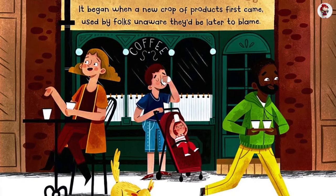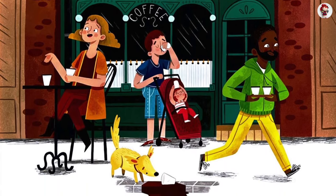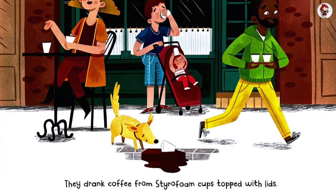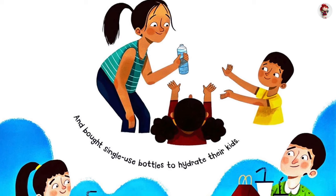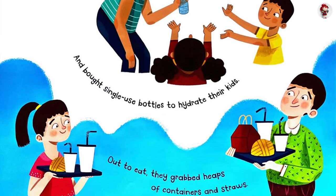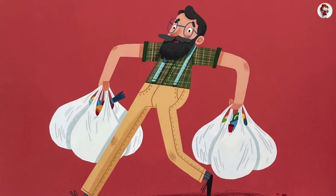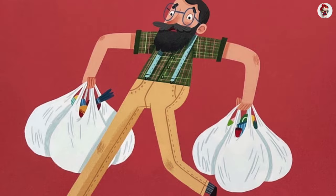It began when a new crop of products first came, used by folks unaware they'd be later to blame. They drank coffee from styrofoam cups topped with lids, and bought single-use bottles to hydrate their kids. Out to eat, they grabbed heaps of containers and straws. And at stores, they took throwaway bags without pause.